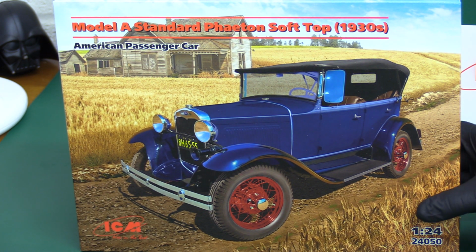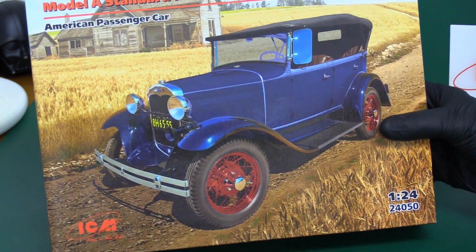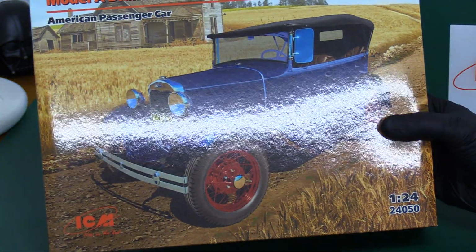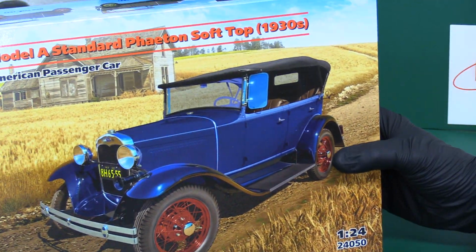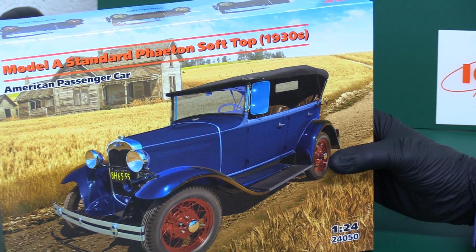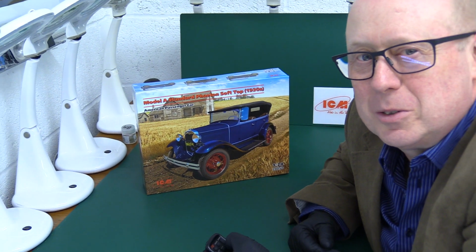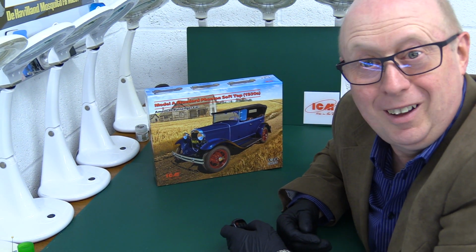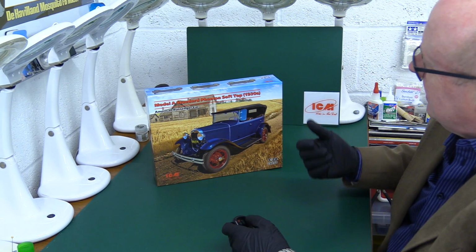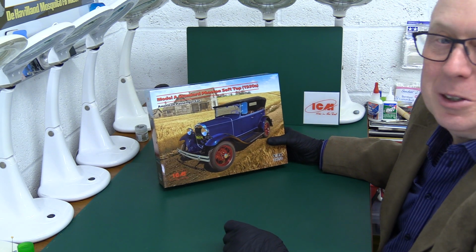So let's just have a look at this. So it's model kit number 24050, because it's 24 scale, of course. And I'm just wondering whether those of you that are into your aircraft could integrate this 24 scale Ford into a scene with a 24 scale Mustang, for example. It's an idea, isn't it? Anyway, there's lots of other 24 scale kits, of course, around, but just one that's struck me as being a possibility.